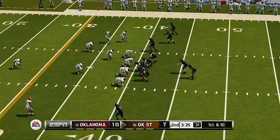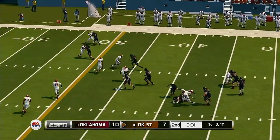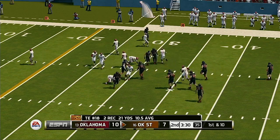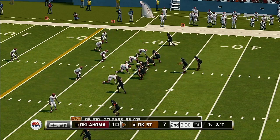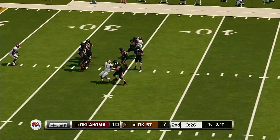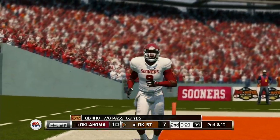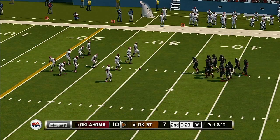Spread the field in the gun with five wide receivers. Fires it out. That's a great tackle at the 30-yard line. They'll line up with five wide receivers. Going for it all to the end zone. Incomplete. Almost picked off. They tried to fool him by running the same play again. Yeah, fooled no one there, Brad.